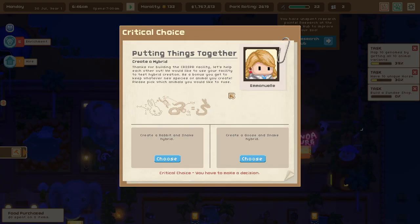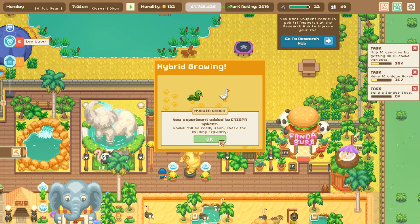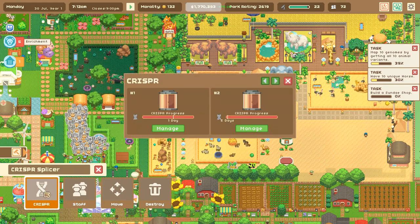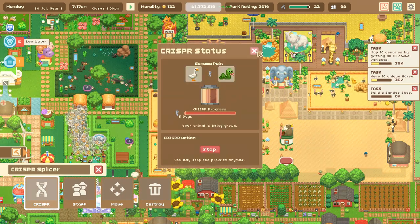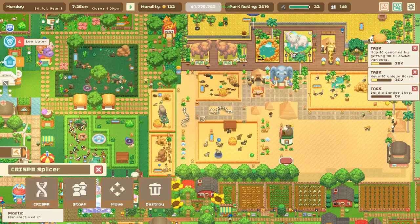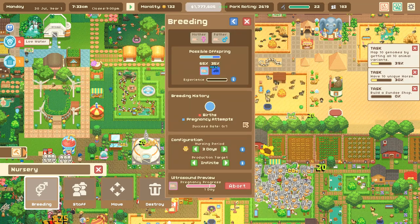Putting things together, create a hybrid, create a snake and rabbit hybrid, create a goose and snake hybrid. We'll do the goose snake again. New experiment added to the CRISPR slicer. Wait, wasn't I already doing things? Oh, that's so rude. I was already doing things in there. I was trying to clone fairy armadillos. How dare you? I guess you really have to monitor and keep things busy.